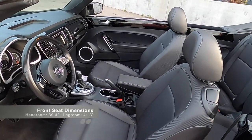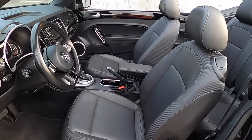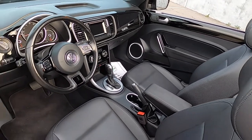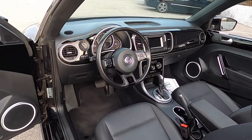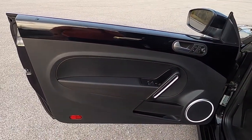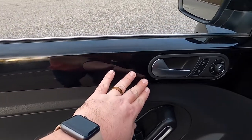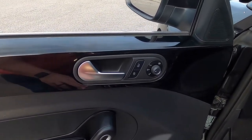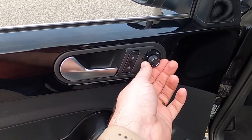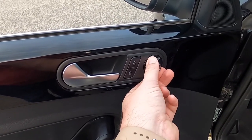All right, and some slight revisions have been made since the initial release in 2012. But overall remains very traditional to the Beetle heritage. Taking a look at these door panels here. Body color spills into the door cards here and into the interior. Here we have satin silver door pulls, power lock switches, our mirror control, as well as our mirror heaters.